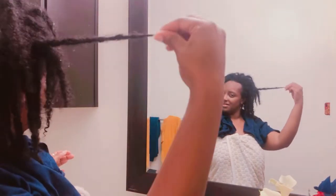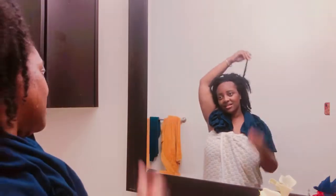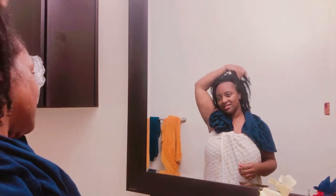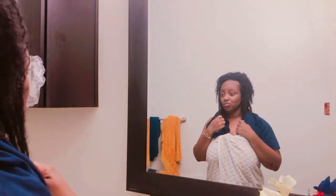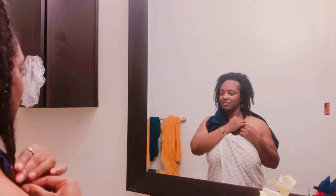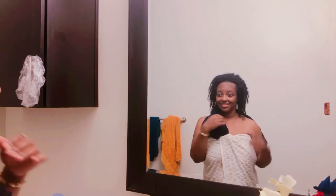And I guess the beauty of semi-locks, twist locks, is the simple fact that you don't have to worry about how long it takes to form into locks. And you don't have to worry about it looking like everybody else's. It's a semi-free form. So let it form on its own. Let it fit your frame on its own and do its thing.